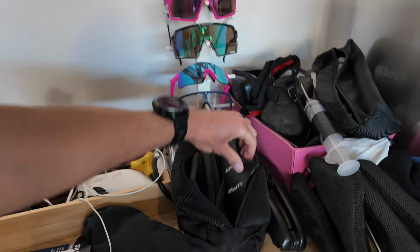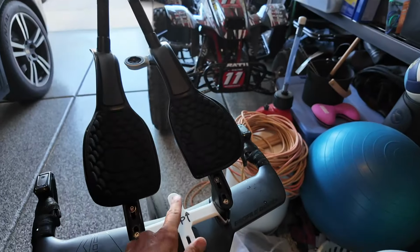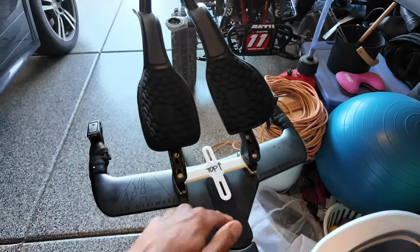I'm going to have to get this cockpit set up for the Tempest, because this is just a prototype and the machined CNC part will not be in time for the race. So unfortunately, I'm going to have to rig up a BTA, but I do plan on testing all that in the next few days. Let's jump into the week's training and go through some of the sessions.